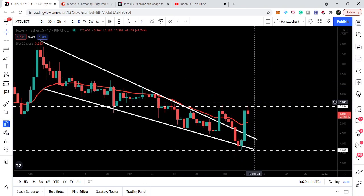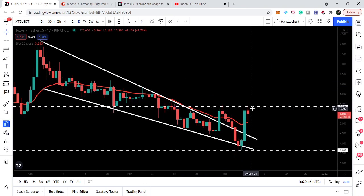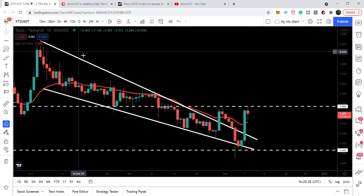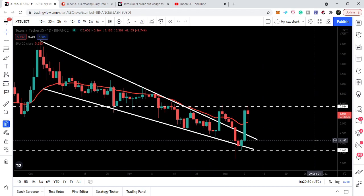And after a breakout from this resistance of $5.86, we can expect that a big move will start, and I'm expecting that soon it will break out this resistance as well, because it has broken out this very long-term resistance of the falling wedge as well. So this was the update so far.